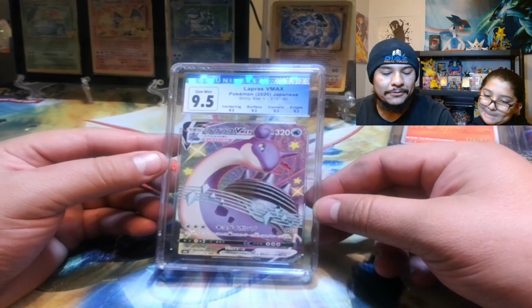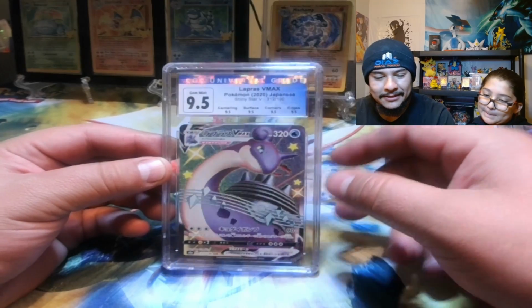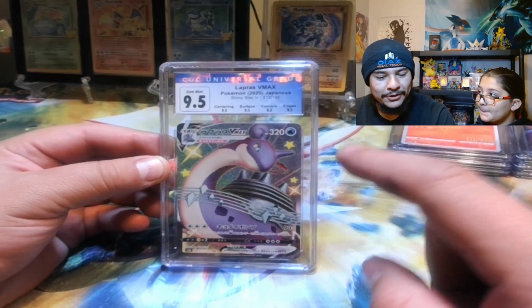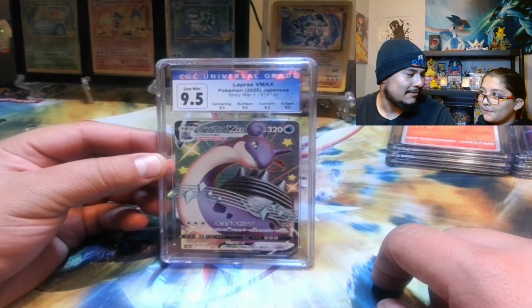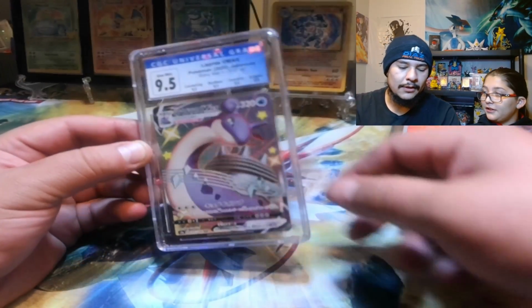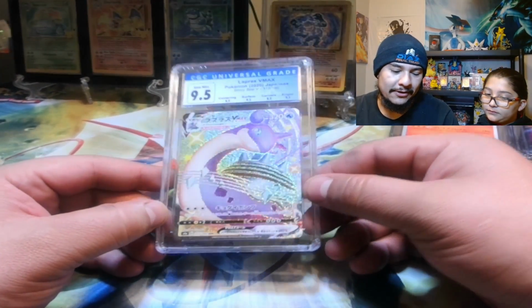I guarantee you, we should test that out. One of these that's 9.5 all the way across, we should actually send it to PSA and see what they think. Inside the thing? I'm pretty sure you can send it like this or not. You gotta crack it open, but I'd rather just resend it.